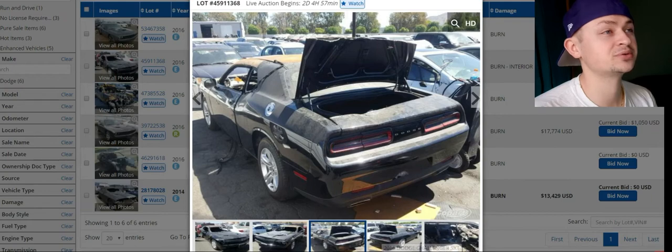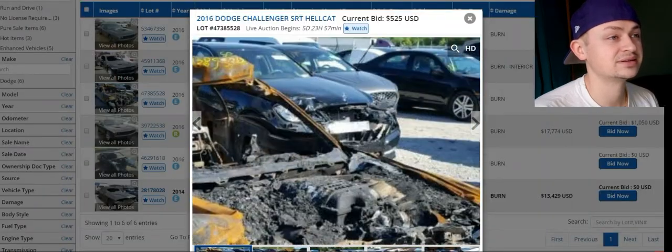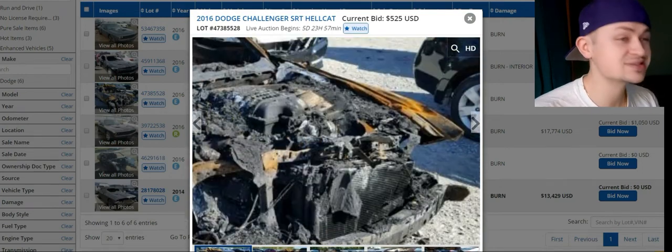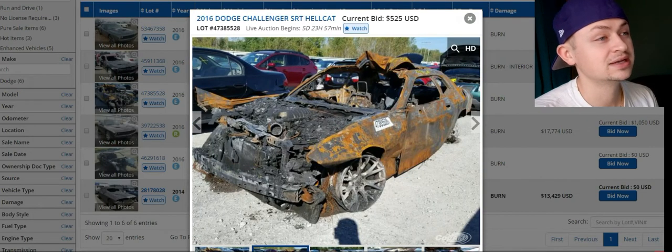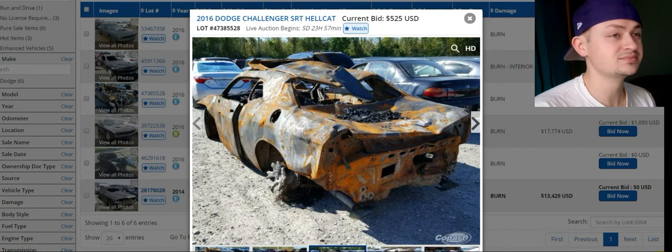Next one, we got a 2016 Hellcat. All right, let's take a look here. What we got? Yeah, this thing is completely totaled. This is a real burnt car that I'm talking about. Engine definitely set on fire. That's probably where I'm going to make my guess where it started from. Completely obliterated. The whole car caught on fire. Look at the wheel on that. You guys see that?